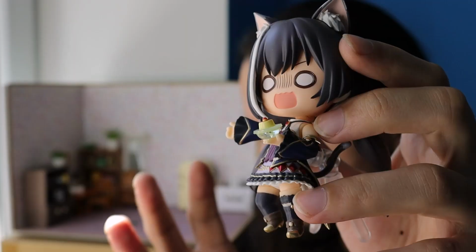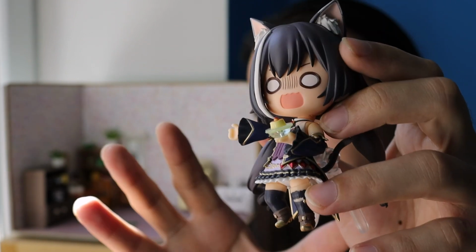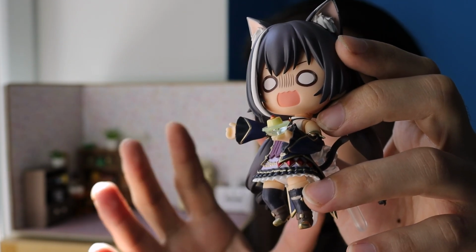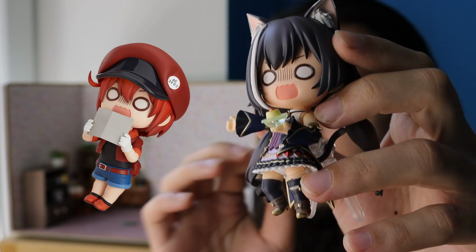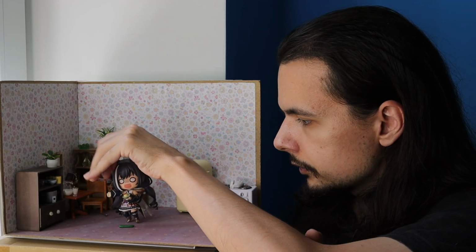And now let's take a look at the setup for the photo. First of all, it's nothing complicated. I decided not to use additional faceplates of Kyaru-sama. Her expression range is nice, but the faceplate from Red Blood Cell was perfect for the scene I had in mind. Then the light arrangement.